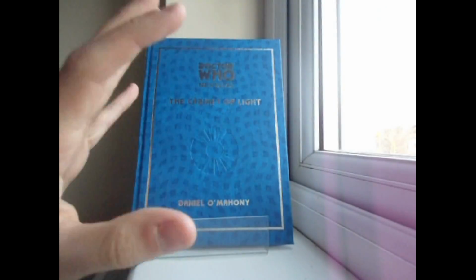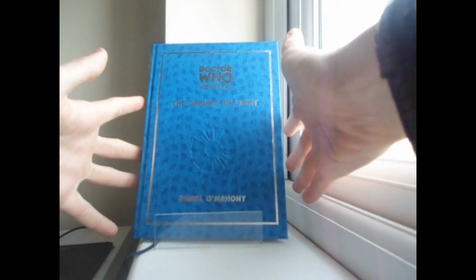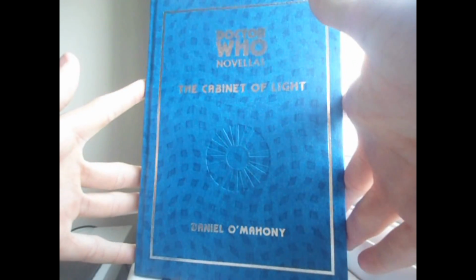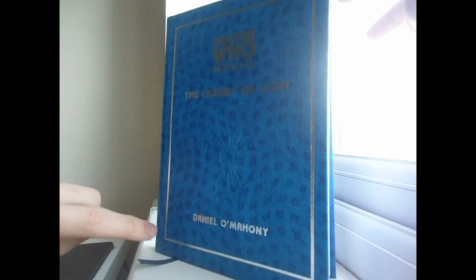Let us begin this, what is hopefully going to be quite a long Skulls General Reviews instalment, as I really want to go into detail with this one, by taking a look at the presentation of this Doctor Who book. So for the cover, framed in this silvery frame, we have Doctor Who novellas, The Cabinet of Light, Daniel O'Mahony, with the centrepiece of this Doctor Who book right in the middle there.